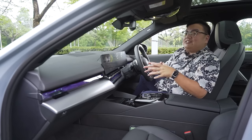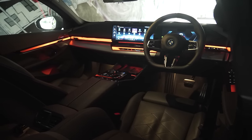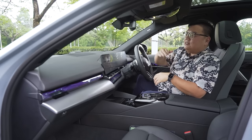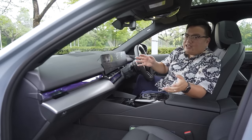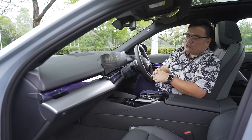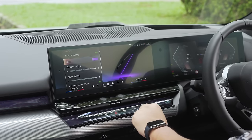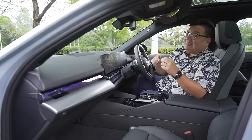But as flashy as it is, I still don't think it's quite customizable enough. Like in the Mercedes-Benz, you can set multiple colors in the same car, like say the top part in blue, middle part in green, bottom part in pink. If you want it, it can do so. But in the i5, all you can do is pick from a lot of different color options, but whatever you choose, that's what it's going to display, and that's it.